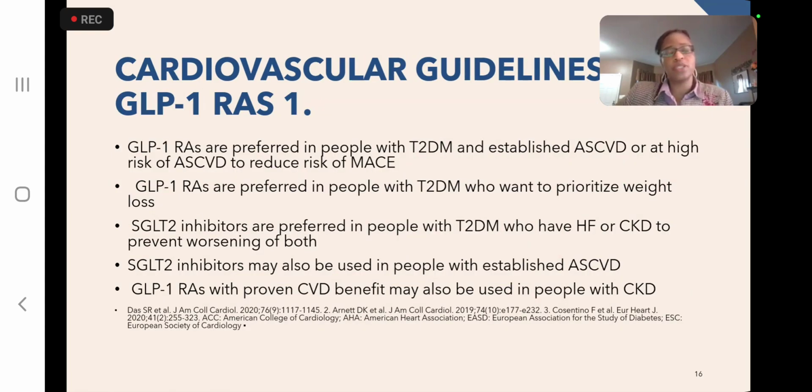So, more take-homes. GLP-1 receptor agonists are preferred in patients with type 2 diabetes, and especially those with cardiovascular disease or at high risk for cardiovascular disease, which is all diabetics really. And they're preferred in patients with diabetes who especially need to lose weight. And these are the other players, the SGLT2 inhibitors, but I won't talk about that.